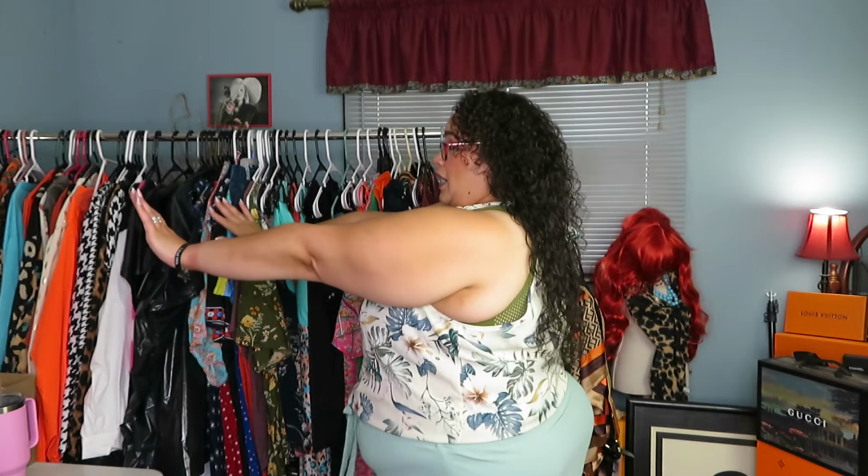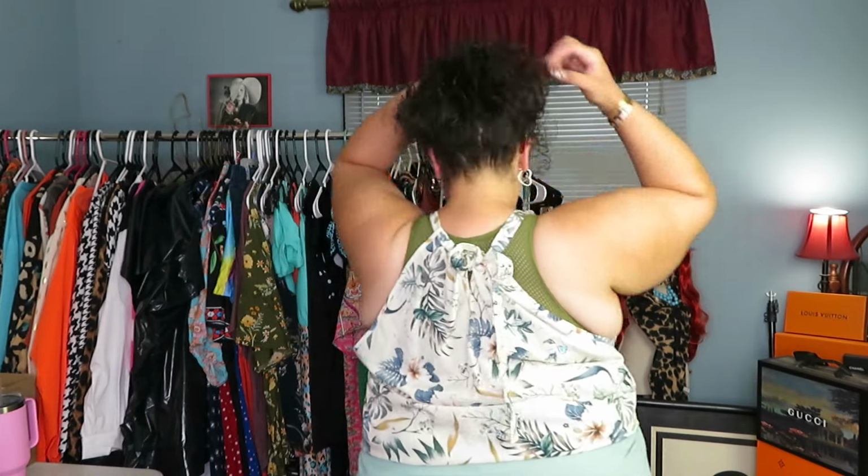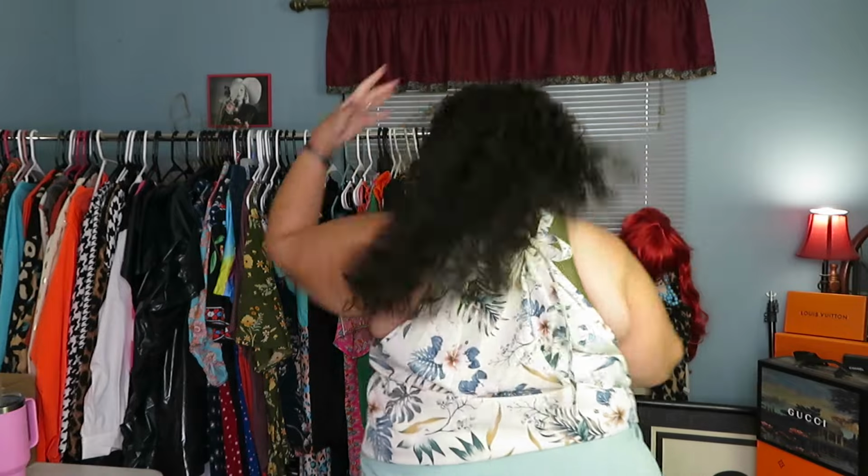So you get the top, you get the pants, and then there is a belt that comes with it. It's just a piece of fabric that matches the shorts. So, beautiful halter top. It ties in the back. I was able to just slip my head through this super easy. I put this on exactly like the model.